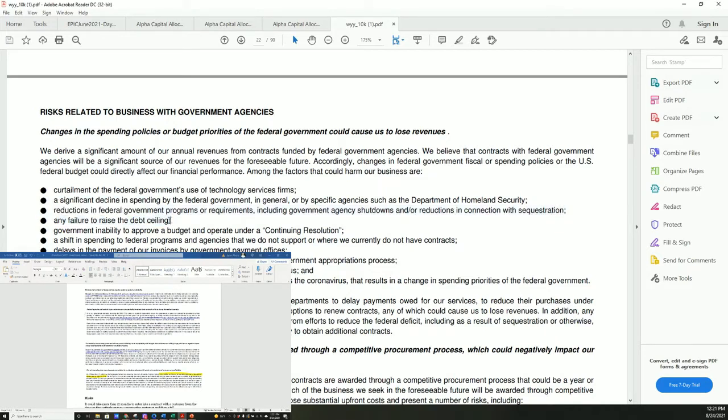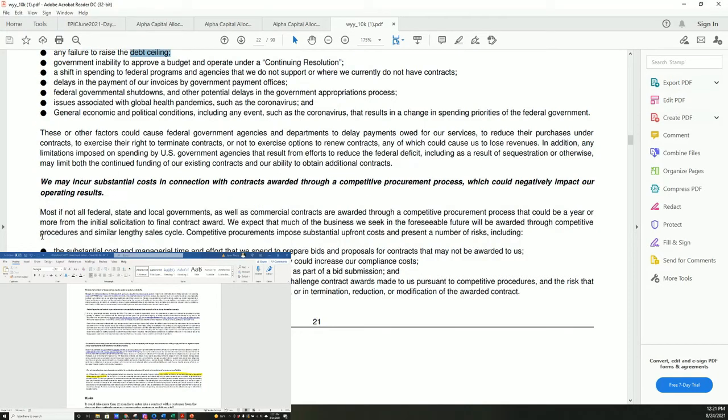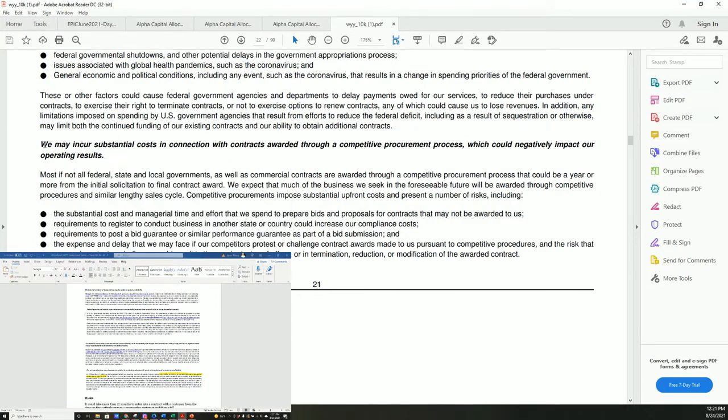Same thing up here with the debt ceiling. What is the debt ceiling? It's to raise the ceiling of the debt, so the U.S. can take on more debt to pay its bills and so on. Again, all that political stuff, I will leave to another discussion. Well, probably not, because I don't talk politics, but contracts awarded through a competitive procurement impact our operating results.